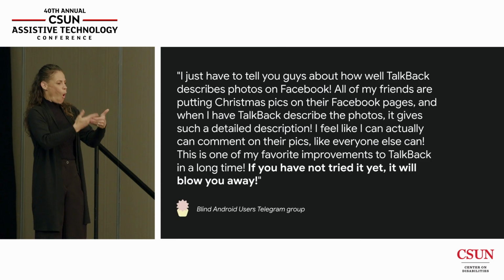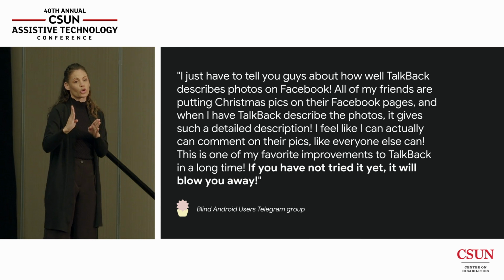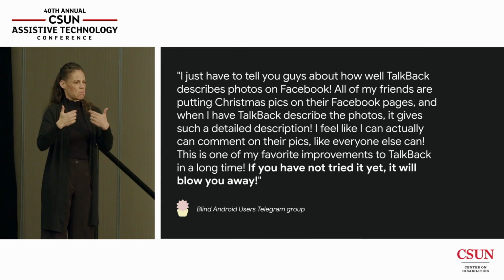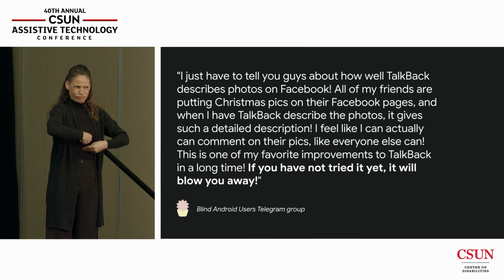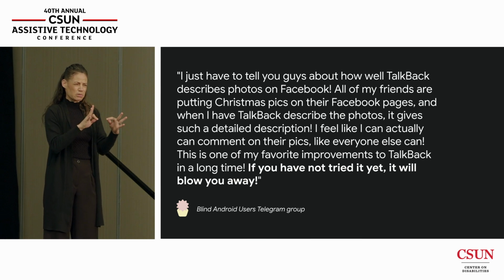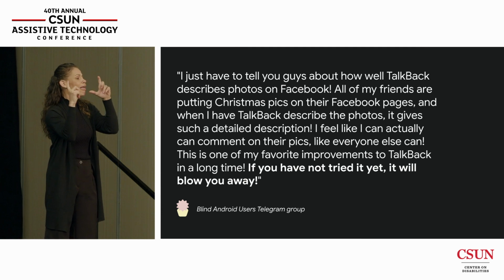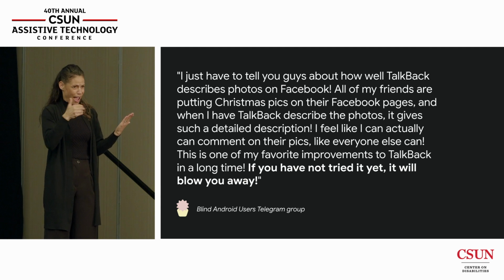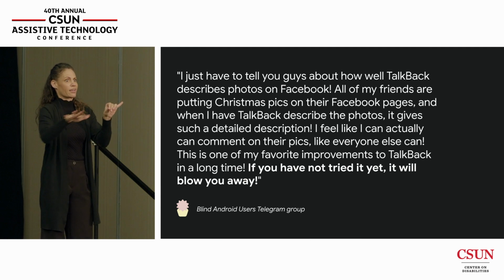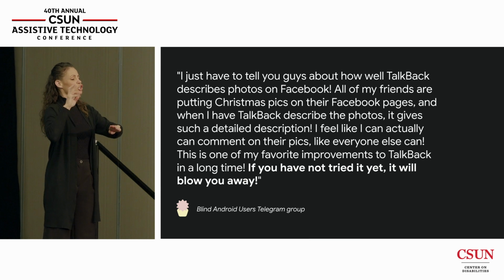So here's a little quote from one of our users from the Blind Android Users Telegram group. I'll read it to you. I just have to tell you guys about how well TalkBack describes photos on Facebook. All of my friends are putting Christmas pics on their Facebook pages, and when I have TalkBack describe the photos, it gives such a detailed description. I feel like I can actually comment on their pics like everyone else can. This is one of my favorite improvements to TalkBack in a long time. If you have not tried it yet, it will blow you away.